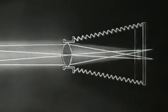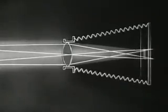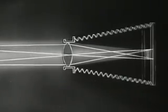Now compare this with the focal adjustment of a camera. Here the lens remains unchanged, but the film itself is moved until it reaches a sharp focal image.